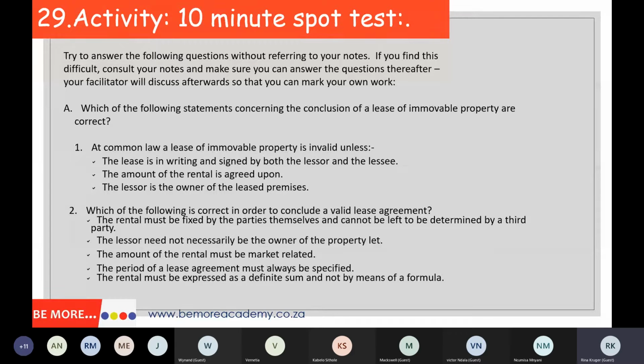The lessor need not necessarily be the owner of the property let. The amount of the rental must be market related. The period of the lease agreement must always be specified. The rental must be expressed as a defined sum and not by means of a formula. Now the question is, which of the following is correct in order to conclude a valid lease agreement?